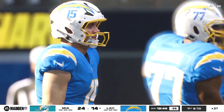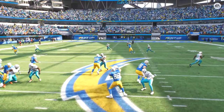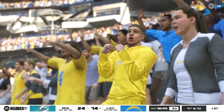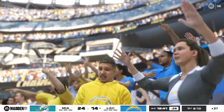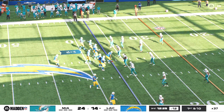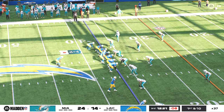A gain of 16 on that pass play. First down for the LA Chargers. First and 10. I love this call, Mike. Defense is thinking run here. It's second and short, so they go with play action. Leads to an easy first down. Really well done. Ball rests at the 37. It's first and 10.